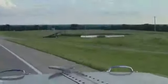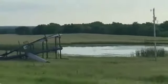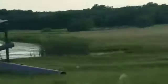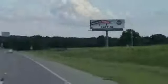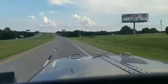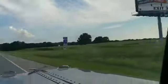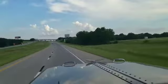See, Randy? Look how nice that looks on the ground, Randy. Right there. Hey, that's in Oklahoma. I don't even have to go to Florida to see one on the ground. There's one up in the air. And another one up in the air. And I need to get over.